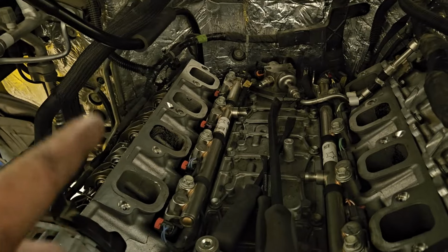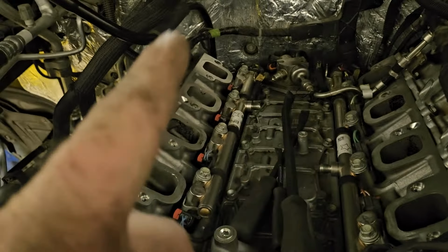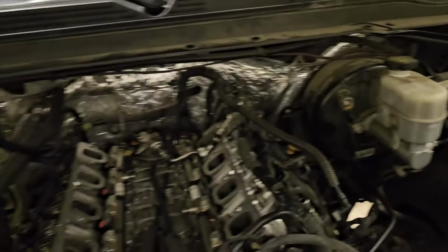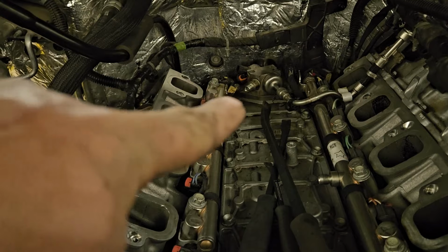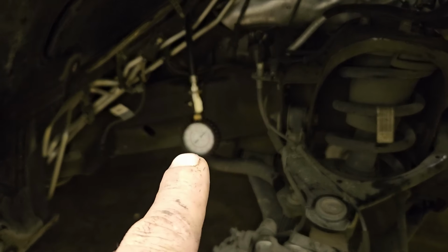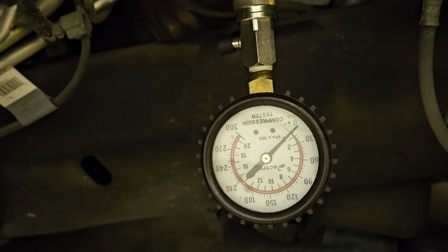Fuel rail reinstalled. I have both of the injector harnesses unplugged and the high pressure pump unplugged, and I went ahead and pulled the fuel pump prime relay as well to try and prevent as much fuel from coming up here. Do have all the fuel lines still off, so hopefully we don't get any fuel up here. Now it's time to crank it and see if anything's different on that. Go ahead.